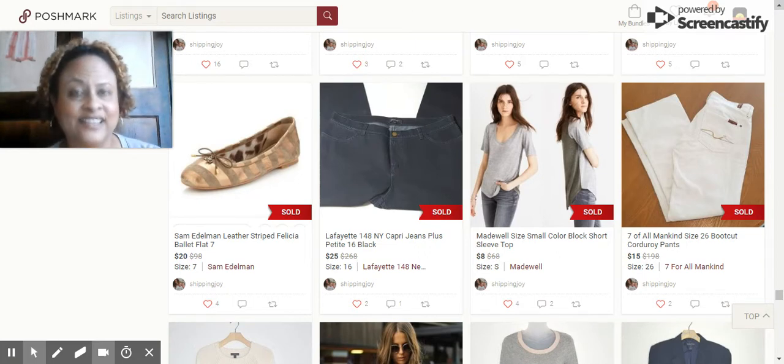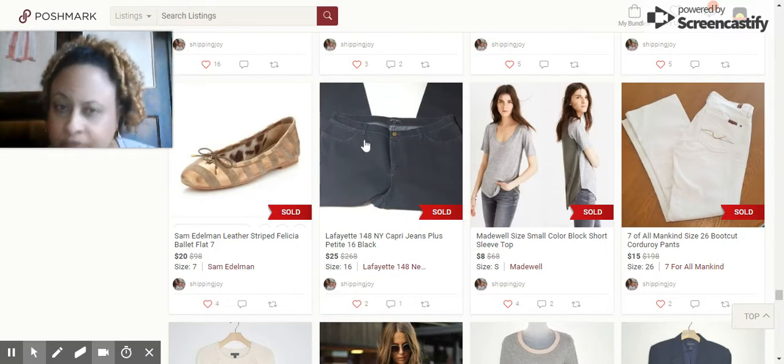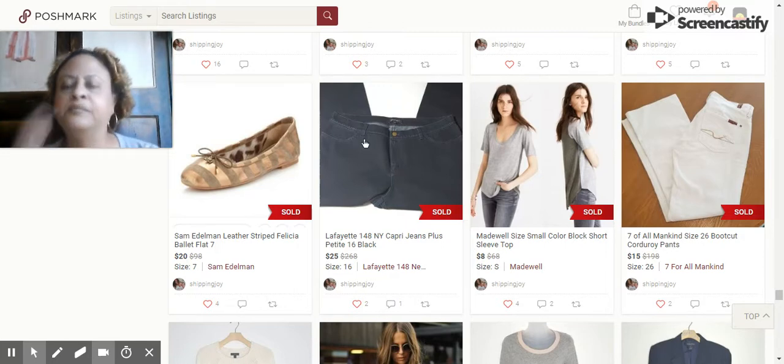Next up, we have the Sam Edelman leather stripe Felicia ballet flat, size 7, sold for $20. So those sold pretty quick.